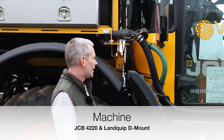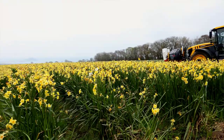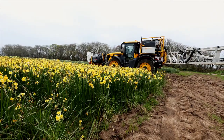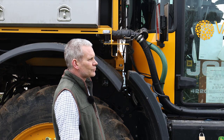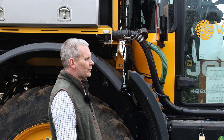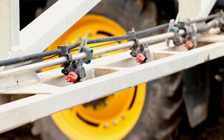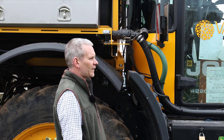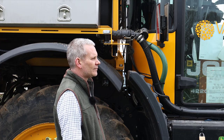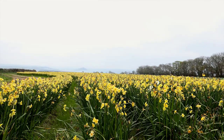I'm currently using a JCB Fastrac 4220 with a Landquip demount sprayer, which is 2,500 litres and a 1,500 litre front tank. I'm running Guardian Air nozzles, 05s, which we run forward and backwards to get the best coverage through the crop, which seems to work because that's what we've been doing for several years now. And we use the 05s so we can still travel at about 12k at 3 bar, which gives maximum coverage. And obviously, because it's a dense crop, we run at 200 litres to the hectare to make sure everything gets covered.